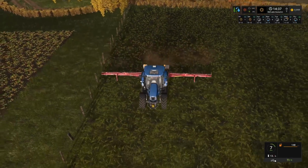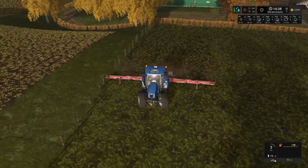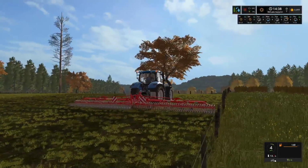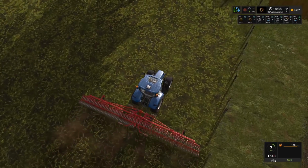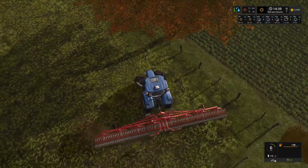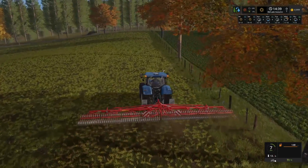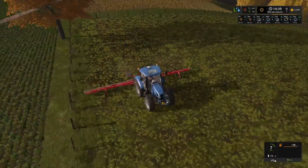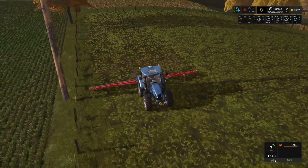And look how long my shadows are here. Like I said, it's only 2:30 in the afternoon. The sun's still out and the skies are still bright blue, but that sun is definitely a lot lower than it would normally be at a different time of year. And as a result, it's casting these really long shadows. Look at the shadow on that tree. It stretches across almost the entire field. That's huge.